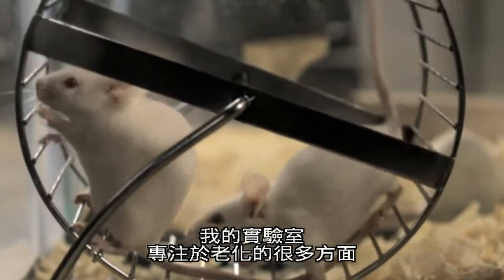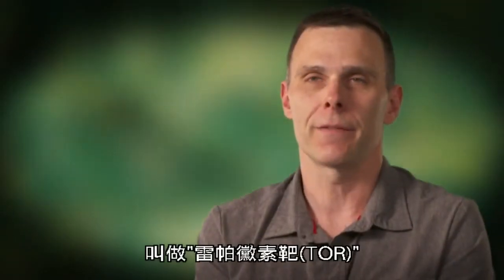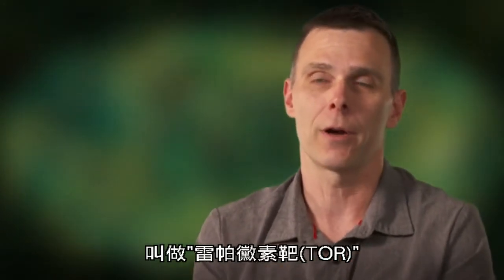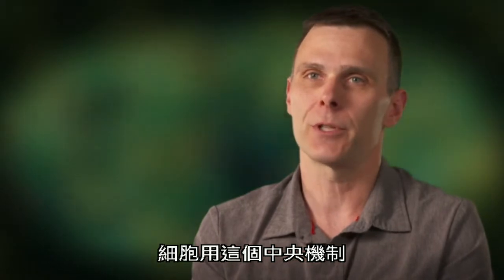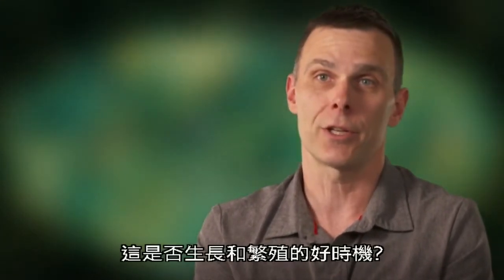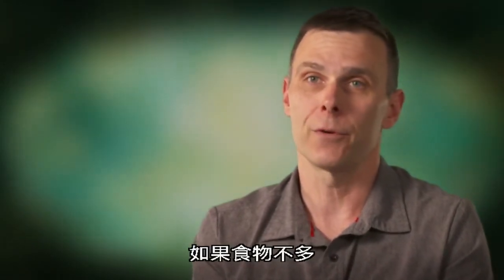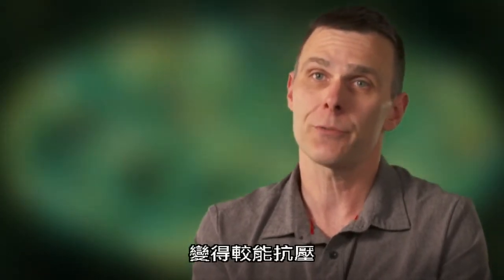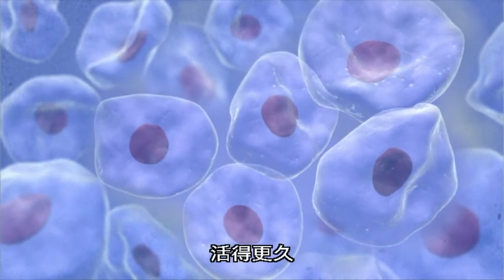My lab focuses on many different aspects of aging, but one of the factors that we study is a factor called TOR, which stands for target of rapamycin, and this is one of the central mechanisms by which cells sense how much food is around, and then make a decision: is it a good time to grow and reproduce or not? And if there's not a lot of food around, it's better to shut down growth and reproduction, become stress resistant, and as a byproduct of that stress resistance, you live longer.